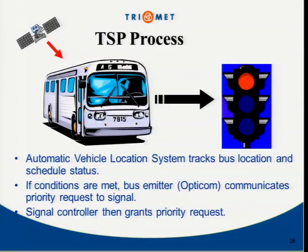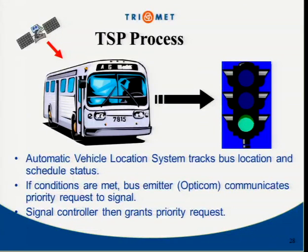signal requesting priority. It's not the same as when an emergency vehicle gets a pretty high level of what they call preemption. We're basically just sending a request saying, if you can grant some extra time for the bus to get through, whether you turn the light green sooner or you shorten the red time, go ahead and do that. And then once that's granted, supposedly we would get through. So that's kind of how it works in a nutshell.